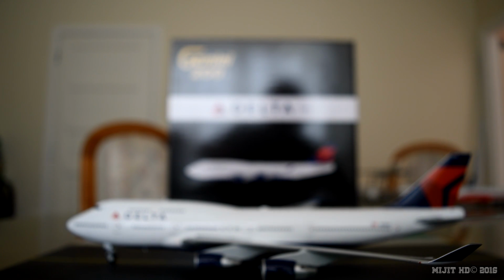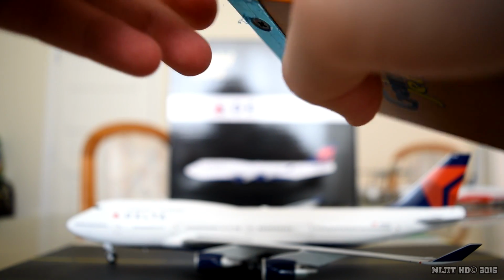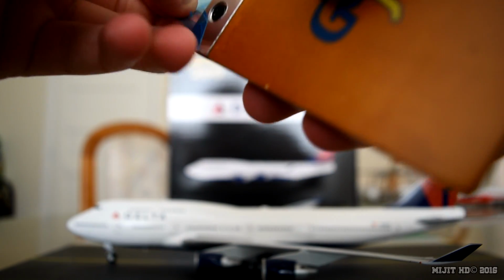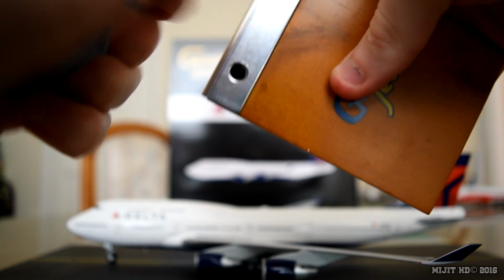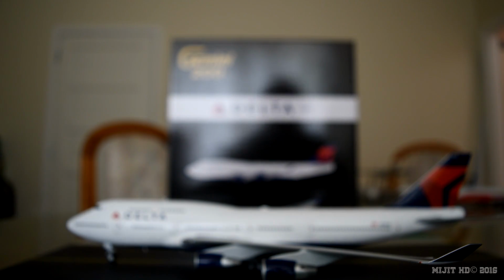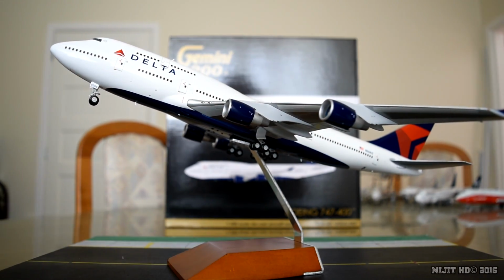Now on to the stand. So we have the wooden base, Gemini Jets logo, got the film, just remove. I've also got some, I think, glue remains as well. Okay, so that's what you get when you remove the blue film. Padding on top of the stand so you don't scratch the model underneath. And there we go, sitting on there very nicely, as it should.